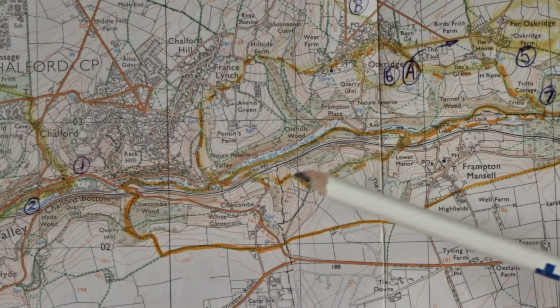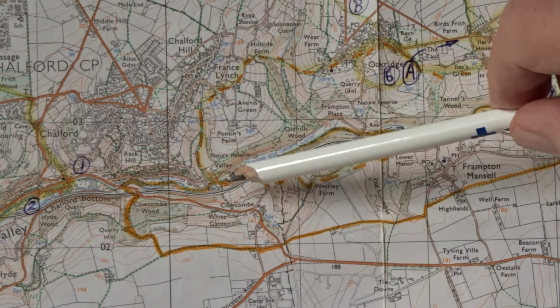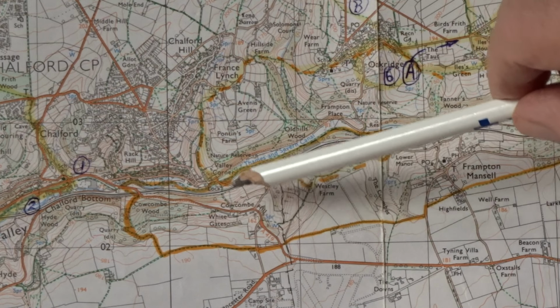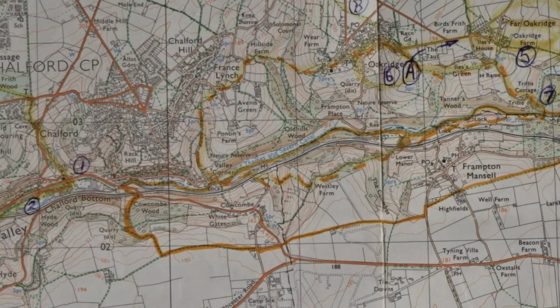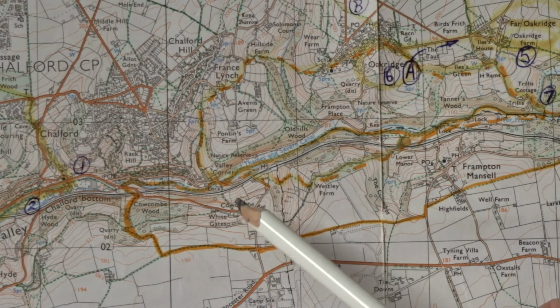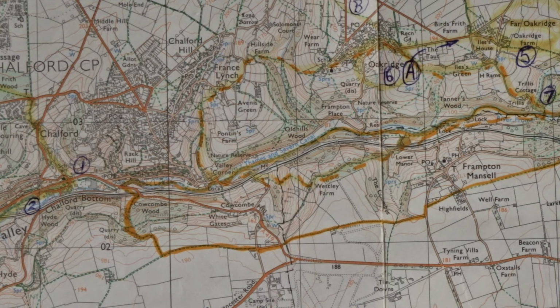Right, if we look on the map, you see there's a footpath comes down the valley here, crosses over the canal, crosses over the railway, and it goes up to Chalford up there. So if we can get onto that footpath, then we actually cross the railway, so we could find our objective up there with a bit of luck.